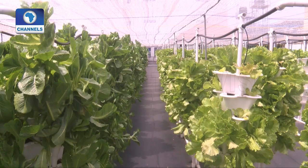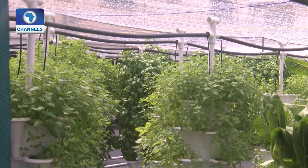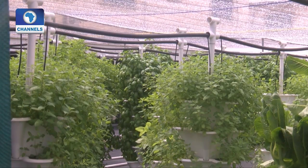So yes, we can grow yam on this farm if we want. We are doing what we're doing now, basically herbs and vegetables, because this is the city farm model. Our major farm is at Ekpe, at Ilara area, Lagos State, where we have a 30-acre farm, which we are developing in phases. We have different sections for different crops, for all manner of agricultural produce. In fact, that is going to be tailored more for exports, to be honest.